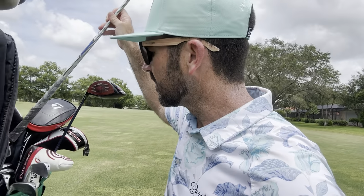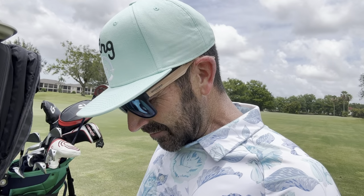Just screwed up another par five. It's been my MO, 6-iron into a par five again. I got it halfway there. Just, I'm gonna need a minute.